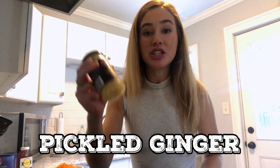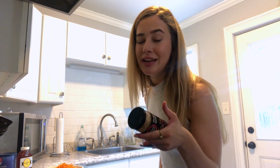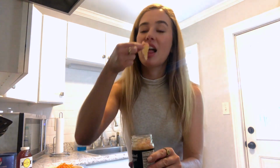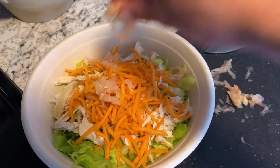Next up, pickled ginger. So I love this ingredient. It's one of my favorite things to find on a sushi board. And it's not as difficult to find in the supermarket as you would think. Try looking at your grocery store's sushi station to find it. But oh my gosh, this stuff is so good. I love it. From the photos, it looks like it's kind of julienned, so that's what I'm gonna try and do here.